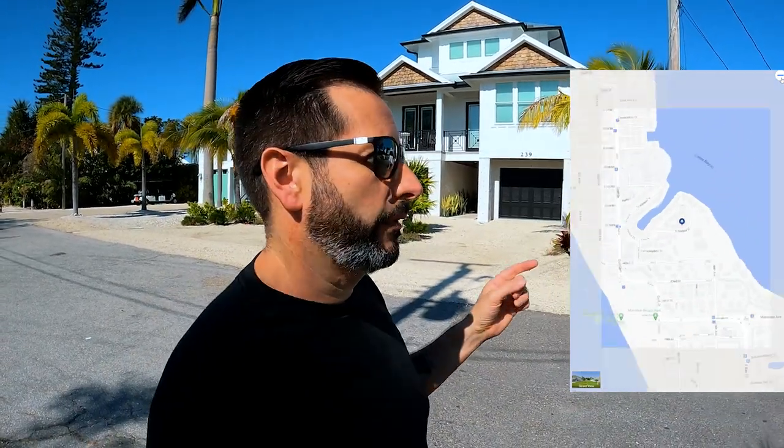Now, on the island right now, the average price point is right about $3.5 million, right in this range here. The lowest piece of real estate I saw at the time of this recording was about $1 million.